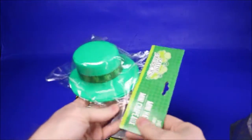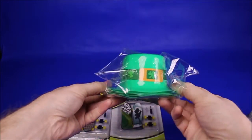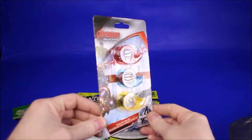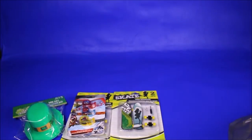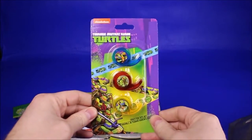Bought some leprechaun hats. Thought those would fit pull-up dolls, so I grabbed those. Grabbed this little tape dispenser. I figure they're about the right size for 18-inch dolls. I thought those are cool. And then I got this turtle dispenser. Also thought those were cool.